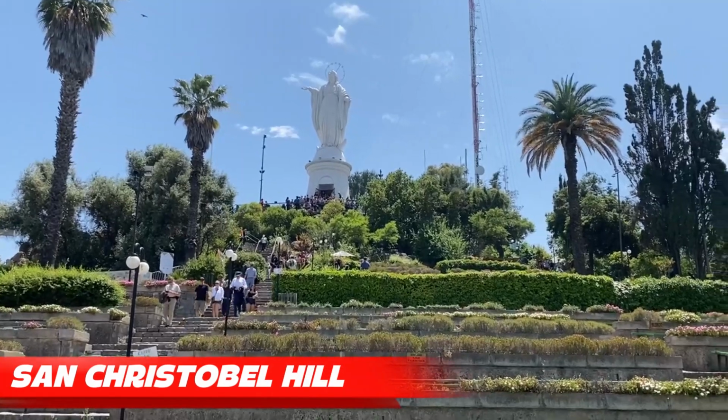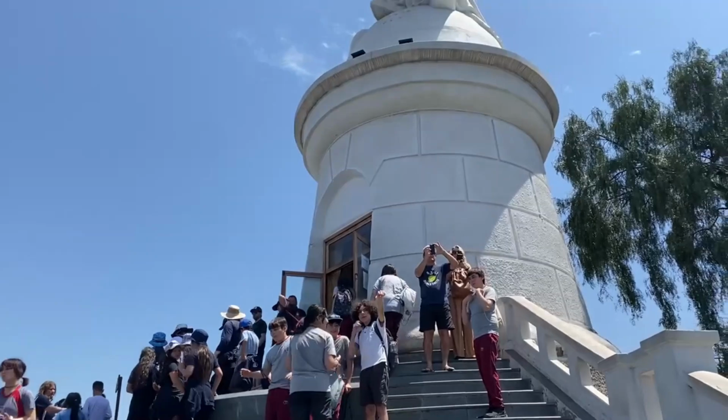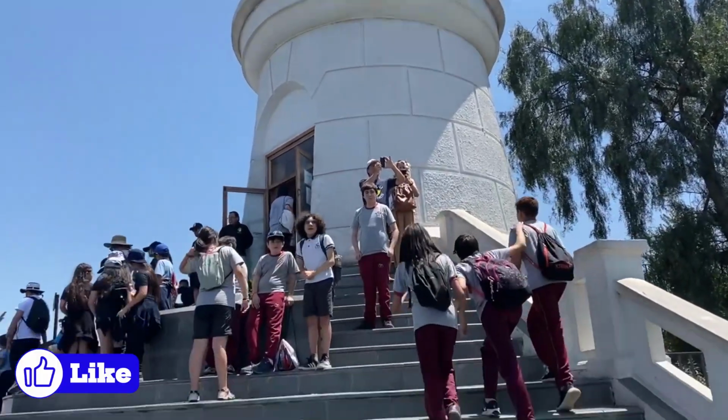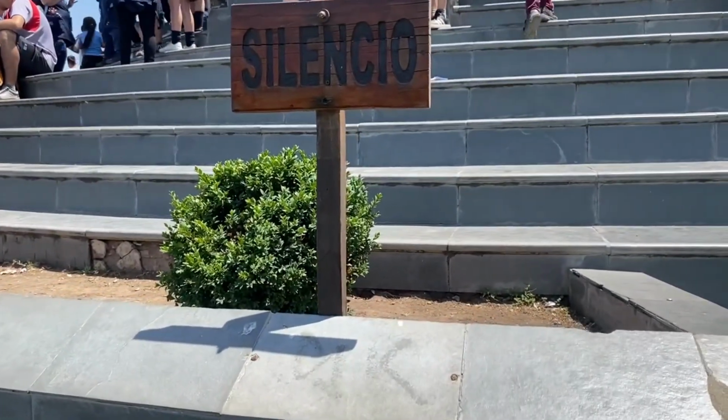Once up the top, there's plenty to buy, eat and drink, as well as more great views of the city. A striking feature is the Sanctuary of the Immaculate Conception on San Cristobal Hill. And I can assure you the rules weren't being observed on this day.